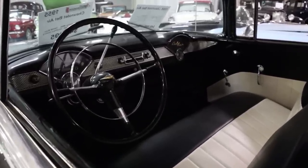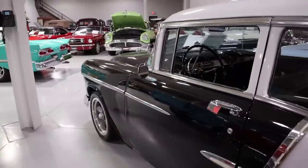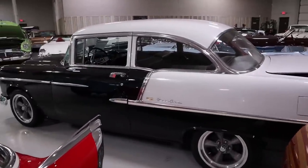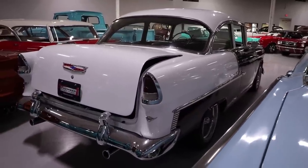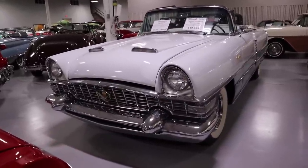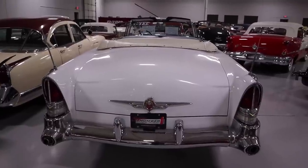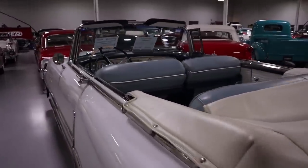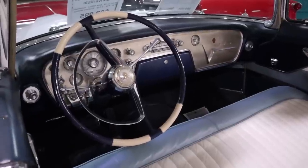Yeah, this is a nice car. Really liking this 55, the black and white. Oh my gosh, dude, look at this thing. Oh, it's just so grand. Here's a 55 Packard Caribbean, or Caribbean, however you want to pronounce that, $69,995. It's got the 352 V8 in it. Take a look here. Yeah. Ask the man who owns one.